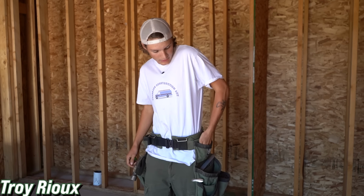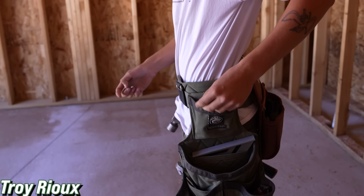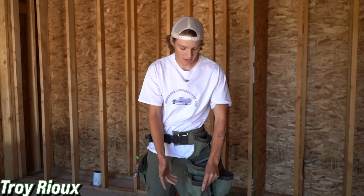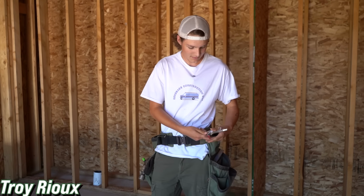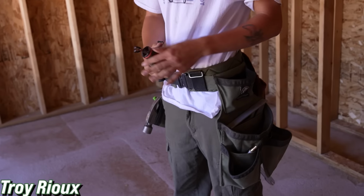In this pocket, I'll keep my drill bits. I usually like to put them in here. Looks neat, but they just end up in the pocket. I have screws in here right now. Most of the time I'll keep 16s in here. And then this is a little thing that sprays out air. It's good to clean. And then this is my chalk line, just because it turns any pocket that it sits in red or blue.